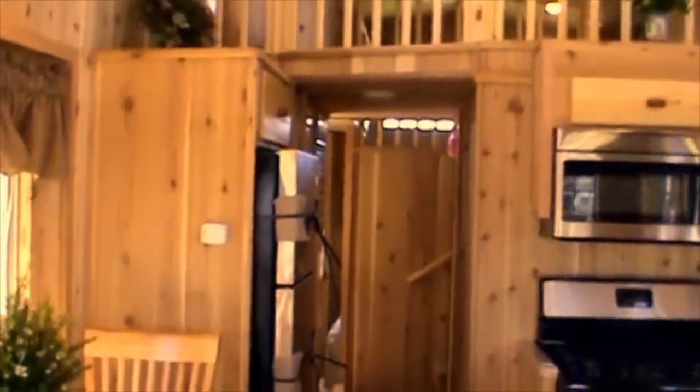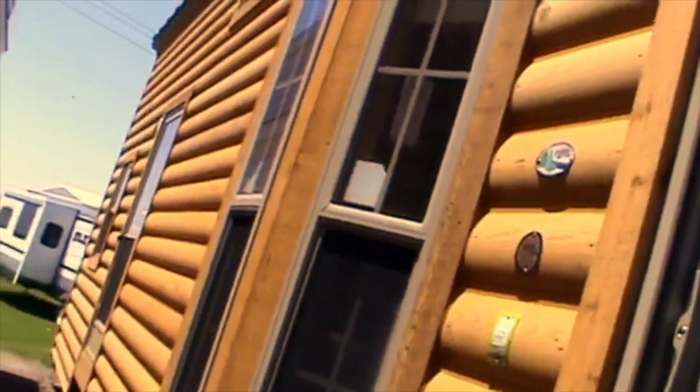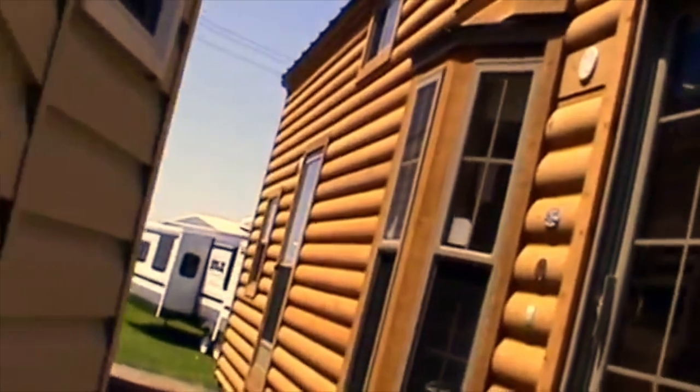Hope you enjoyed my tour of my 2018. I call these the Bristlecone Lodge Log Cabin. Cabela's designed them back in the mid-2000s and held a patent on them, which they let go when they quit selling log cabins. So we picked up on it. And we've sold a lot of log cabins since the mid-2000s.